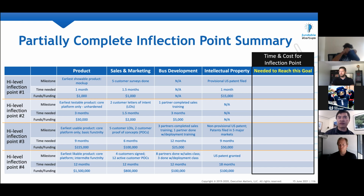When you can make those claims, it is a lot easier to prove to a very early stage investor that you are making progress. If the next goal is to hit the second high-level inflection point, there's 30,000 on the product, 2,000 on sales and marketing, 5,000 on biz dev. You might raise 50 to 75K after you've hit the first inflection point. If you're telling the story, this is what you've already done, it's a lot easier to get 3 people to write 25K checks, so you can hit the next high-level inflection point, number 2. Hopefully that describes the rough process.